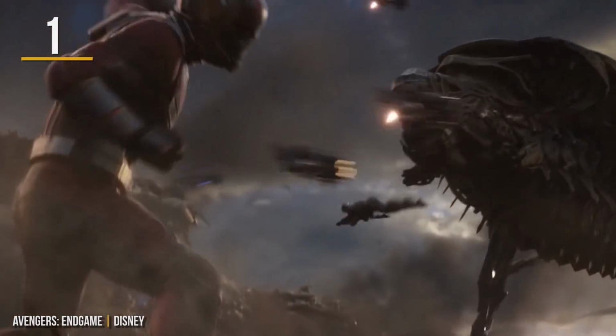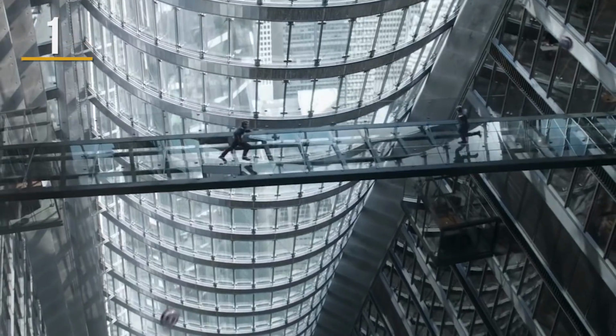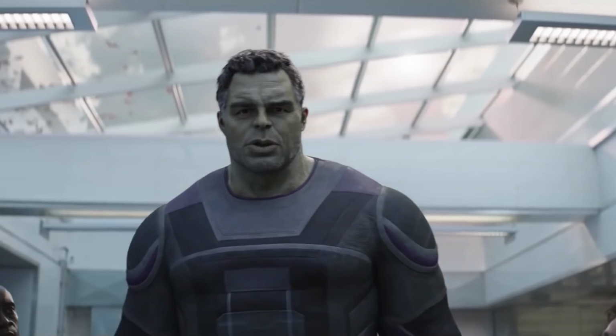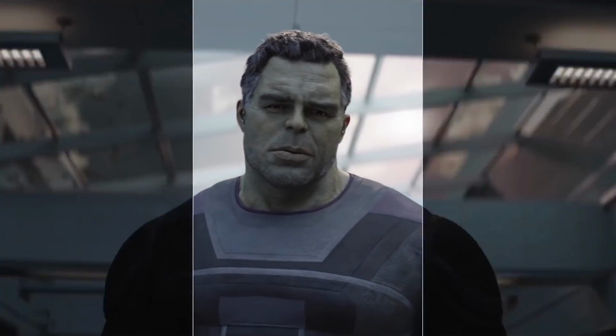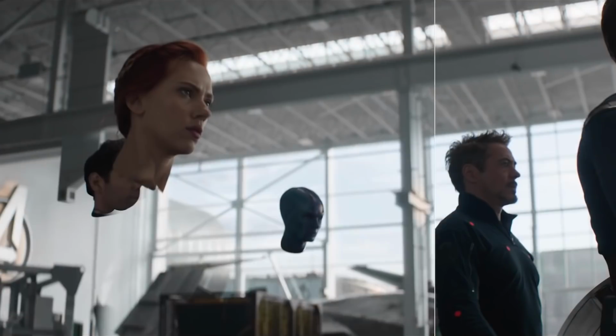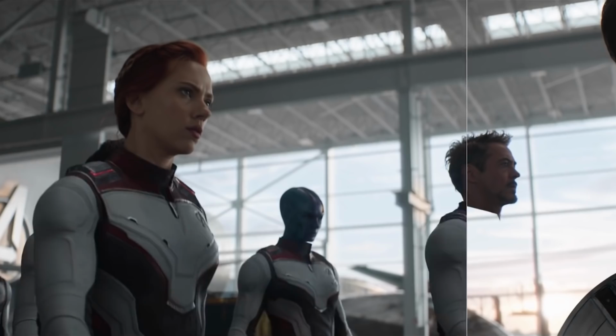Avengers Endgame was a marvelous CG treat. The effects were so impressive, the movie was even nominated for an Academy Award. But among the hundreds and hundreds of CGI shots and digital effects, there was one tiny blunder people picked on months after the film's release.